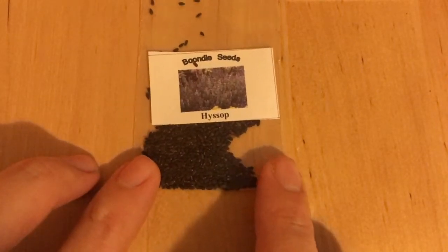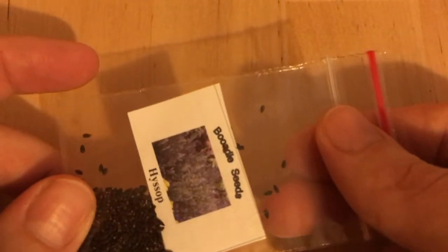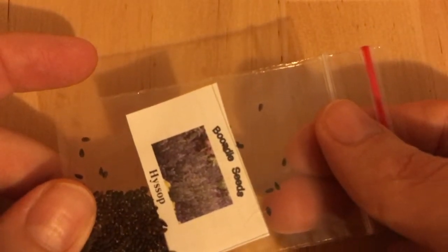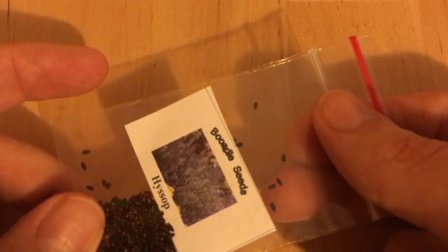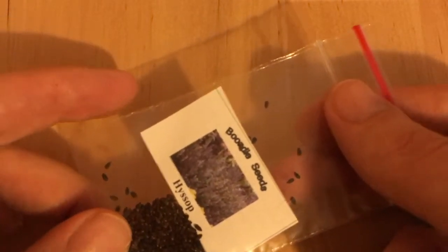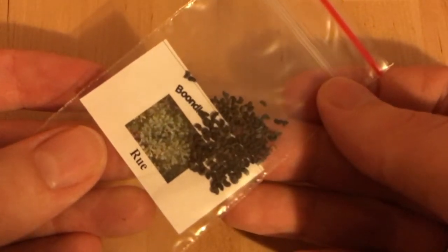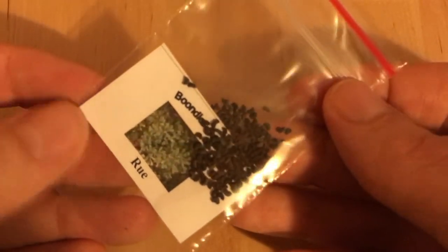So this is hyssop. I hope you can see. A little bit glary, but they almost look like, what's the word I'm looking for? Kiwi fruit. Little seeds inside kiwi fruit. Thought that was really awesome. And then we have got some rue. And they're quite different again, but nothing too crazy just yet. You'll have to wait till we get to the super, super weird ones.